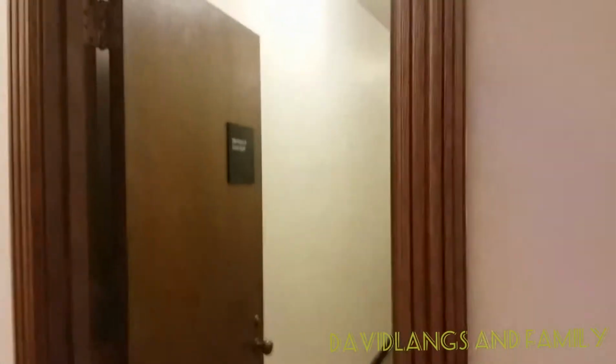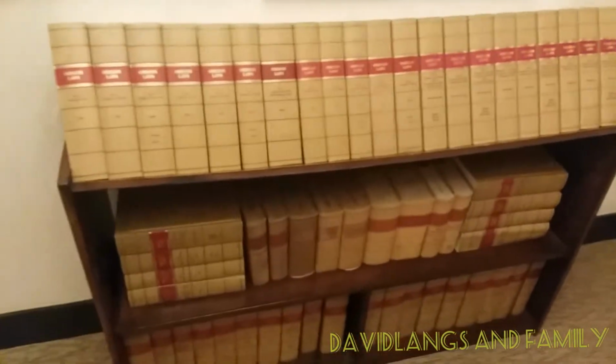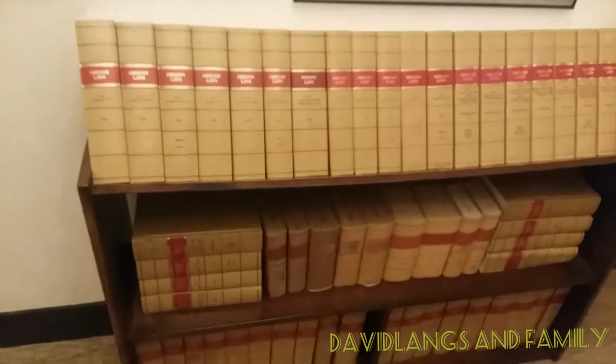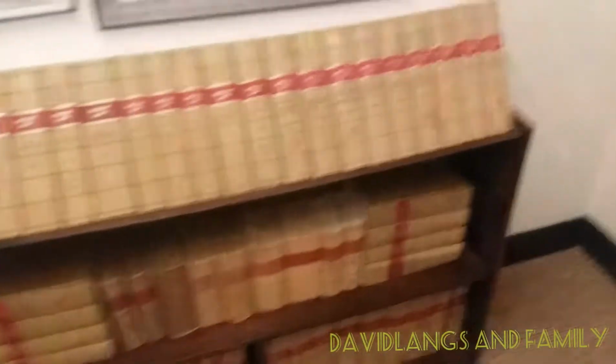Members and desk staff. So if we ever need to come check out any laws, we'll come down here and check out Oregon laws. You want to see some really messed up laws? I bet we could find a few. I'm sure that's another story. We're going to have to come back and do another one. A reading room.